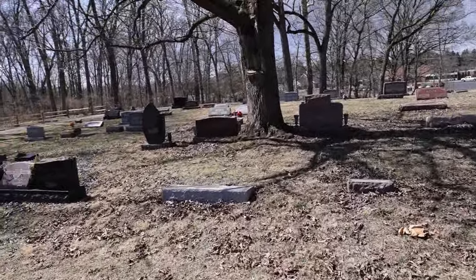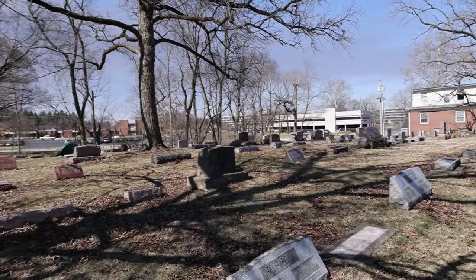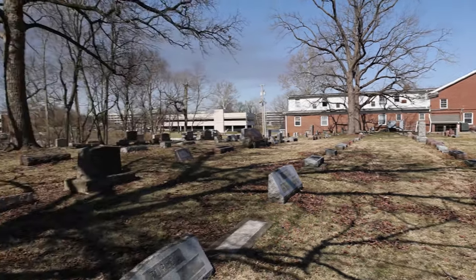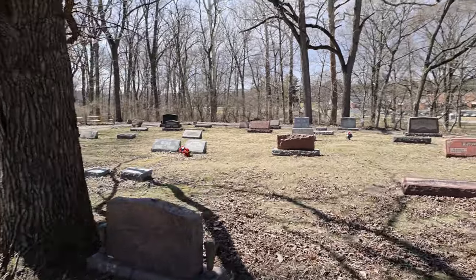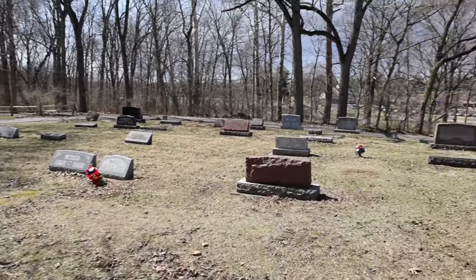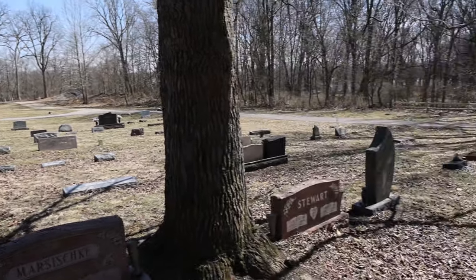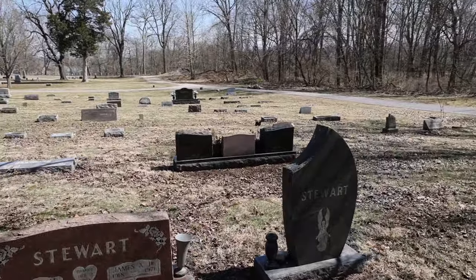Pretty quiet back here. This cemetery is actually kind of surrounded by some office buildings, office space. So I guess maybe that's why it's kind of muffling some of the traffic. There's a pretty busy highway not too far from here. Yeah, it's kind of fairly quiet and peaceful. I guess it's a pretty good place to spend your eternal rest. Got lots of trees, got some water over there.